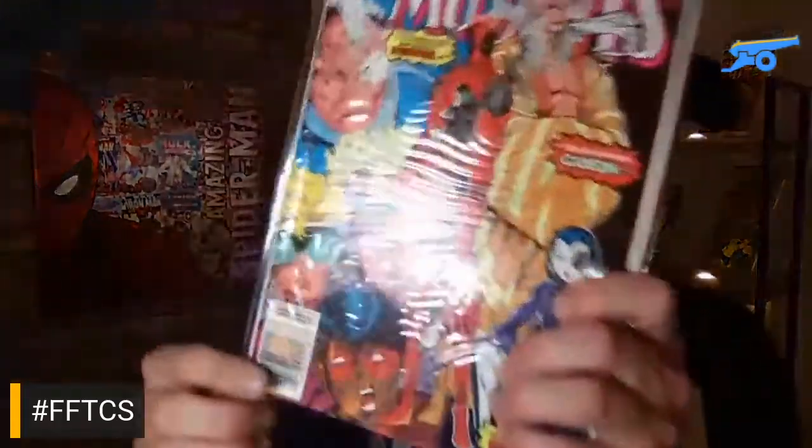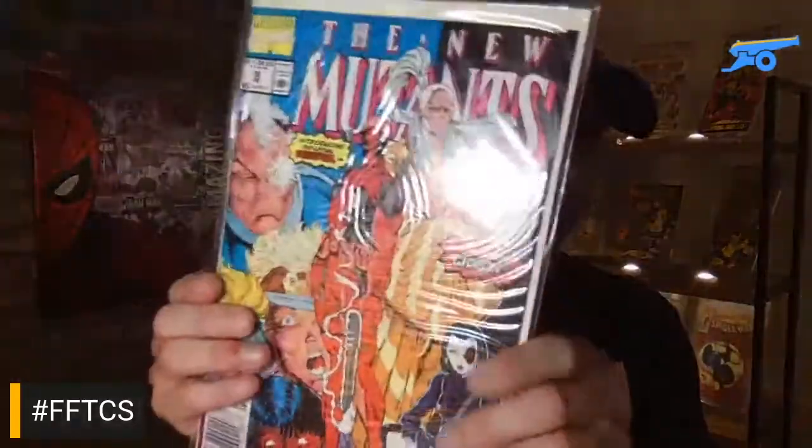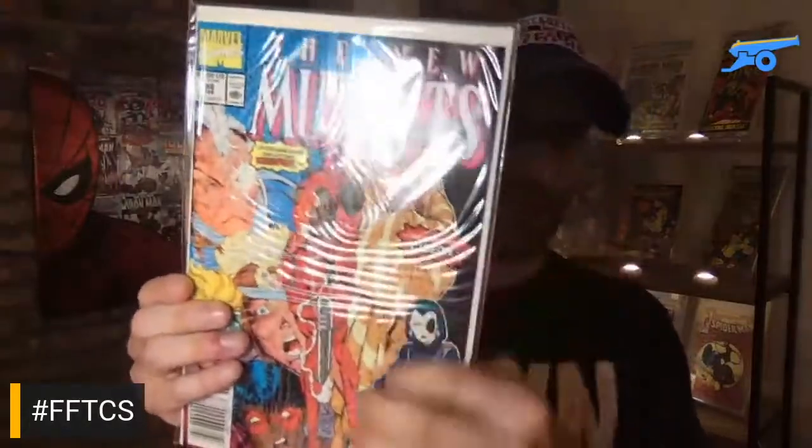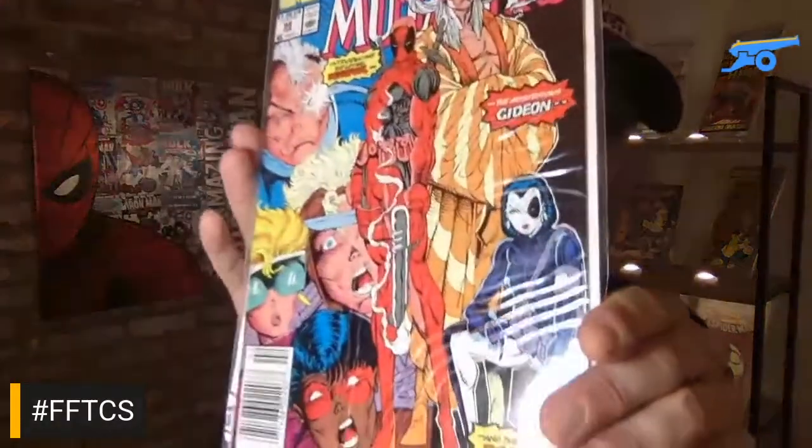because it is New Mutants 98 newsstand. Wow. And I have not rebagged and boarded it yet, so the bag is a little off. But it's in very good condition. It's in really good condition. So thank you, my brother. Love you. Nice, that's awesome. Yeah, first appearance of Deadpool, as we all know. It's a classic book. And that there, guys, ends Fresh from the Comic Shop this week.